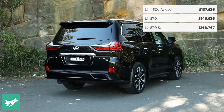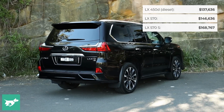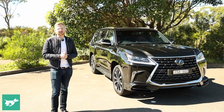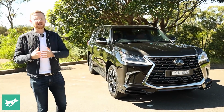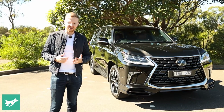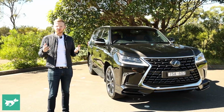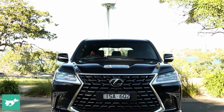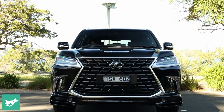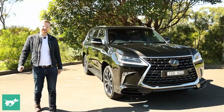Now, the LX does have one really cool, unique feature over and above the Land Cruiser 200, and that is namely the availability of a 5.7 litre petrol V8. Now, in America, you could get a 200 series cruiser with that engine, but here in Australia, the Land Cruiser is diesel only. And when a petrol was available, it wasn't as big as the beast under the bonnet of the Lexus. So if you want the biggest and the baddest Toyota Land Cruiser based vehicle, well, you have to go for the Lexus LX.